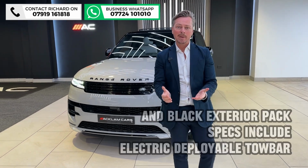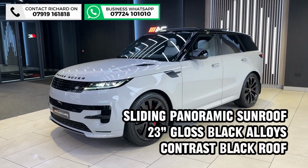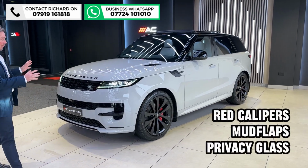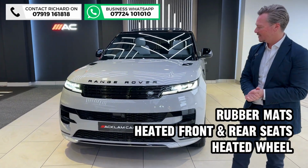It's also got black pack 23s, cloud interior, deployable Towbar from the factory, red calipers. It is the ultimate if you're looking for a diesel Dynamic SE, from the colour to the way it looks. But it's a 24 plate, it's done 8,000 miles, that's all it's done. Still got Land Rover warranty until 2027.